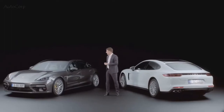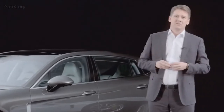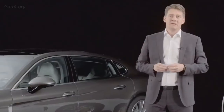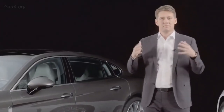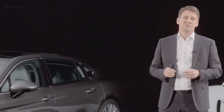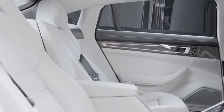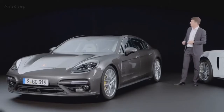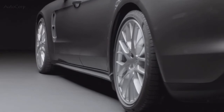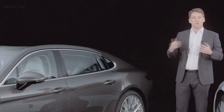And on the other side is the new Panamera Executive. The Panamera Executive has a wheelbase that has been extended by 150 millimeters compared to the basic Panamera. This extra 150 millimeter greatly benefits the rear passengers. This is the perfect car for those who want more luxury and comfort on the rear seats. The new Panamera Executive with the fast, typical Porsche flyline and design details, as well as the widened door sills, for example, which further underline the dynamics and elegance of this car.